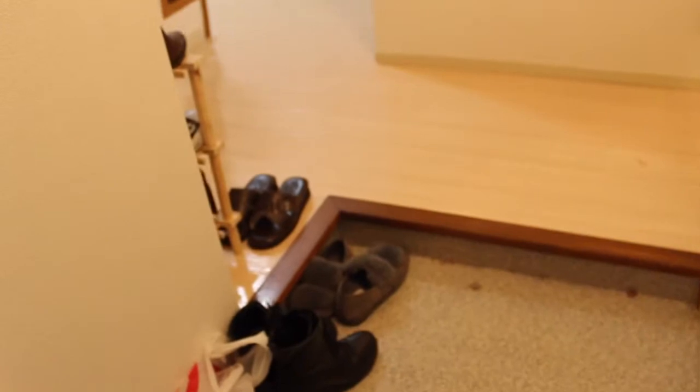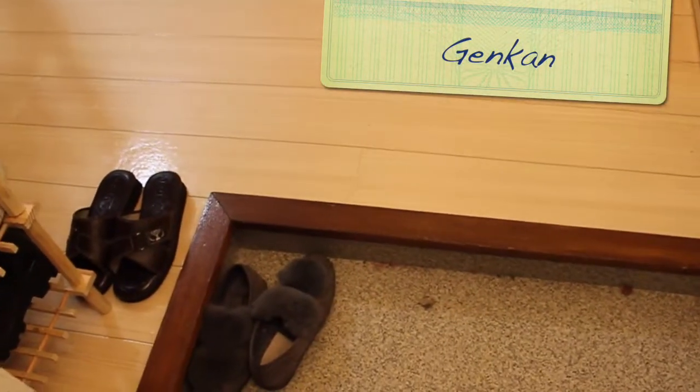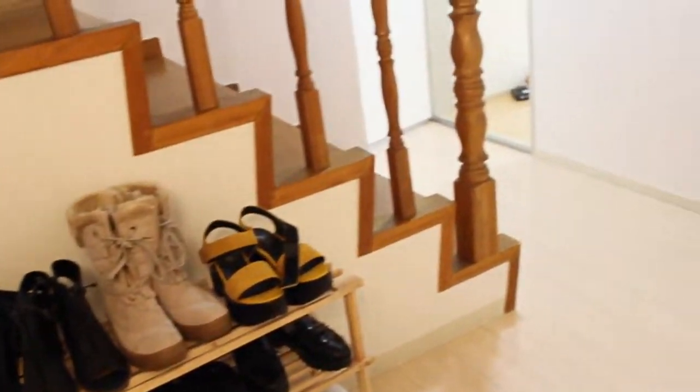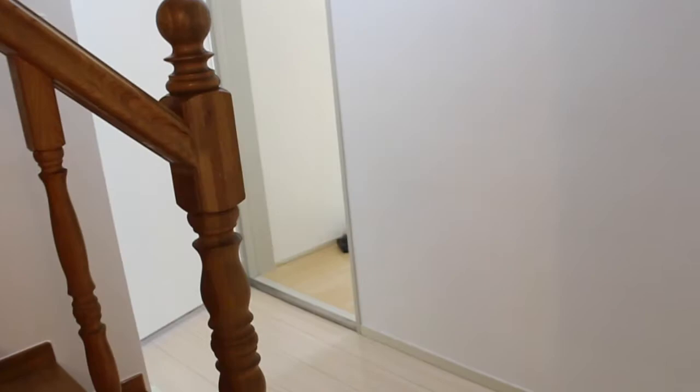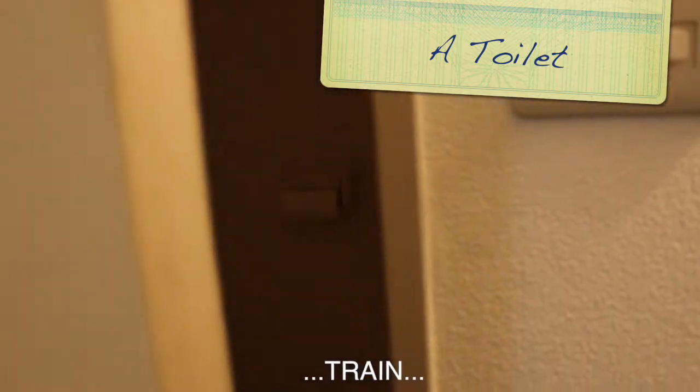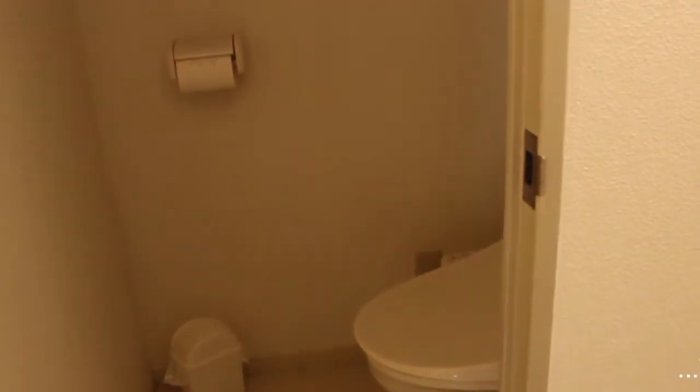So the first thing that you see when you enter a Japanese house is the genkan. Here you take off your shoes. And these are all our shoes and umbrellas. And you see the stairs, but we will go later. The first room is a little toilet here. And it's Japanese style.